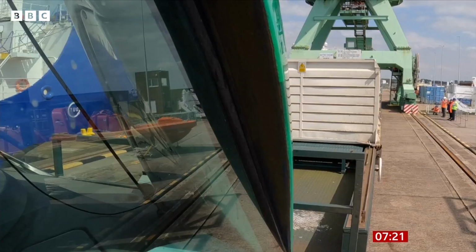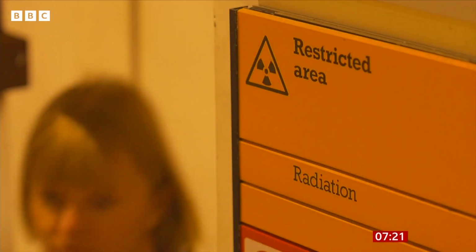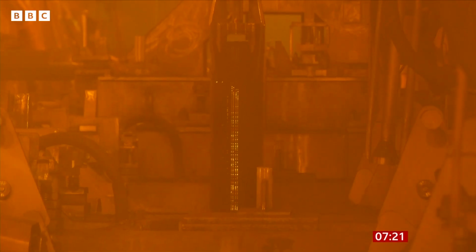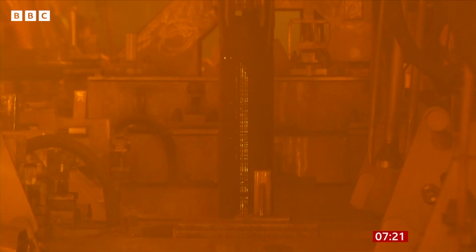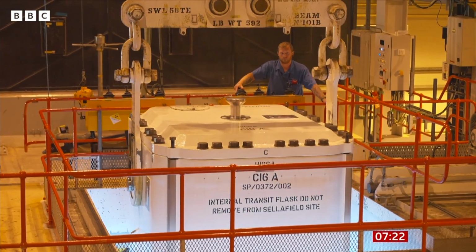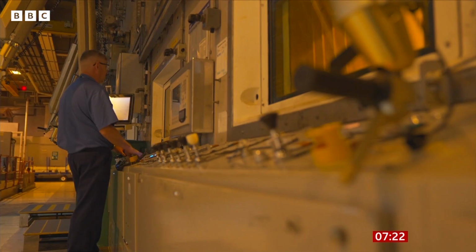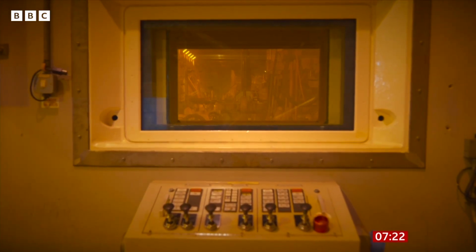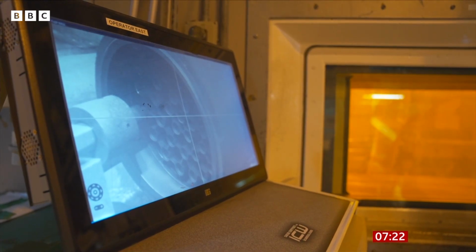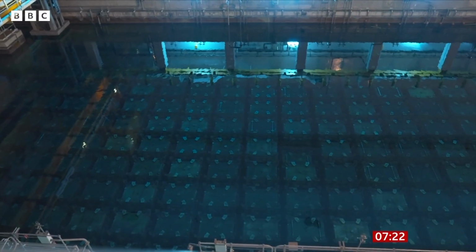On trains, locked inside heavy steel containers, our nuclear waste is transported to Sellafield. This is the main site in the UK that handles and stores the unstable, hazardous products of the reactions that drive our nuclear power stations. As we watched through metre-thick, lead-lined glass, remotely operated robots extracted rods of used nuclear fuel. Still hot and highly radioactive, they're put into storage containers.